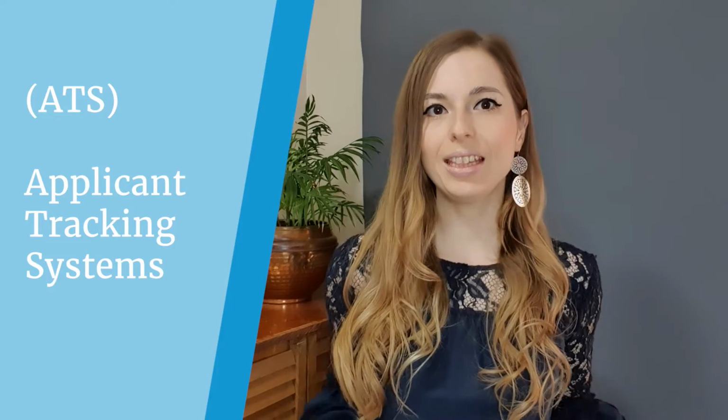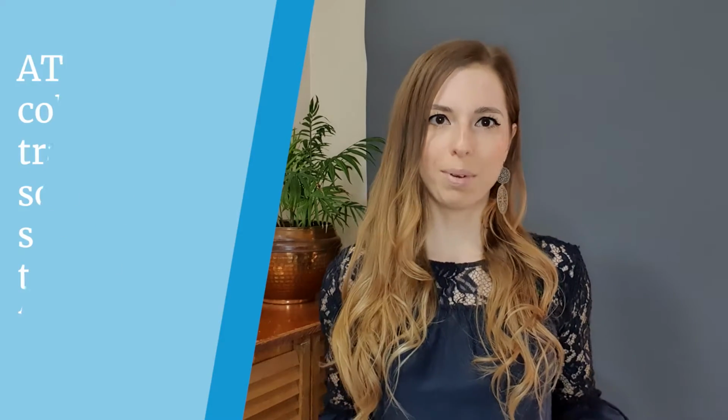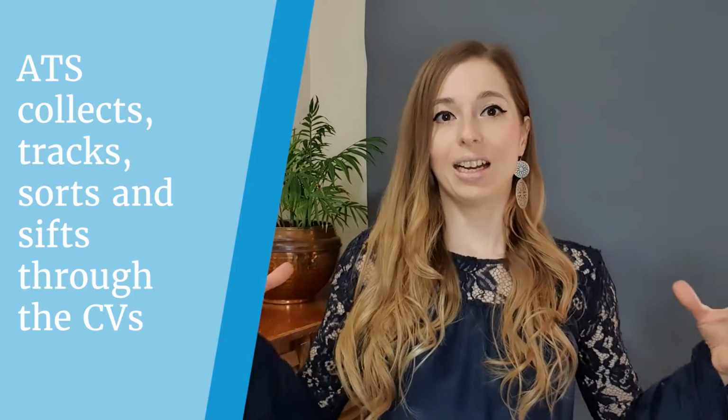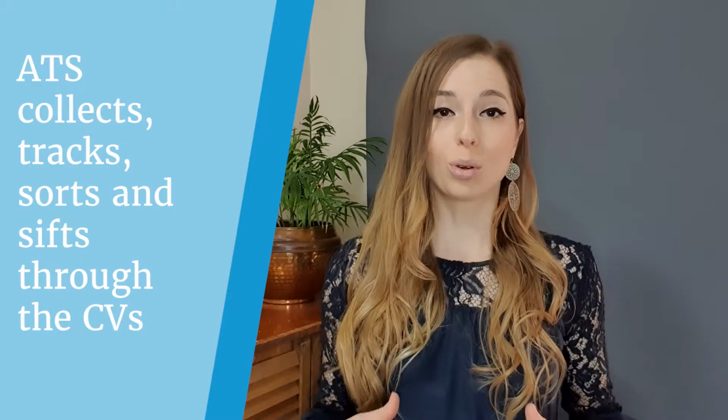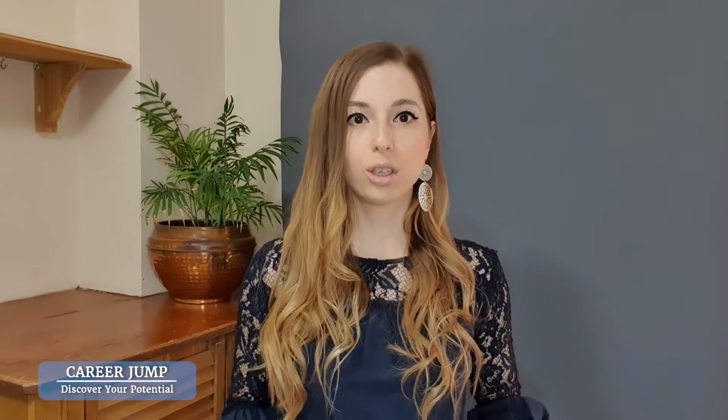Applicant Tracking Systems, or ATS for short, is software that is used by employers and recruiters to effectively manage job applications. What it does is it basically collects, tracks, sorts, and sifts through the CVs that are sent by the job candidates. By using an ATS, recruiters lessen the administration burden of going through hundreds and sometimes thousands of job applications. I'll give you an example.